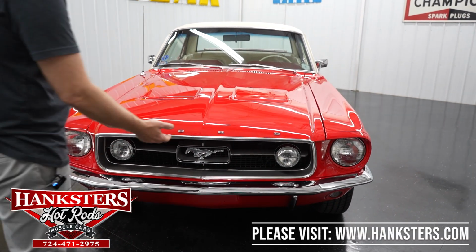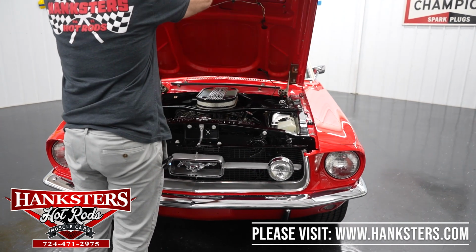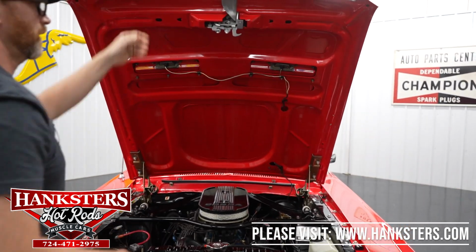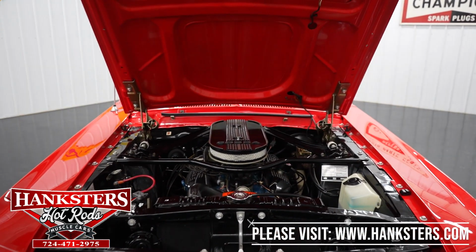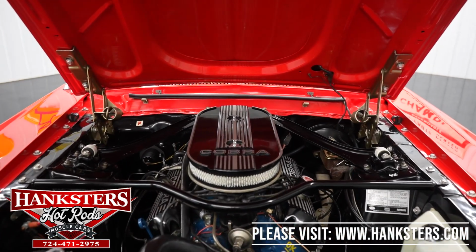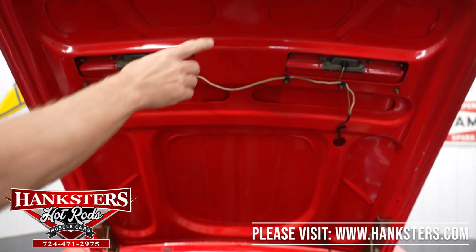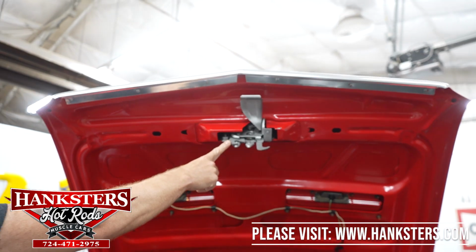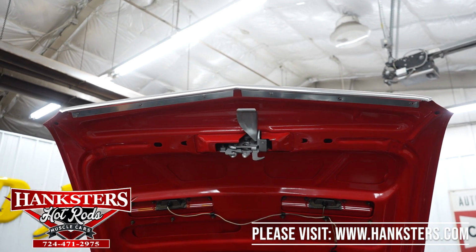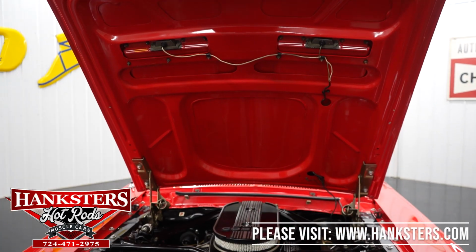Take a look under the hood. This is where we see a lot of attention to detail on this Mustang. You can tell it was restored with a lot of care. The underside of the hood painted in the gloss red. You can see our hood latch restored. Our turn signals that we spoke about earlier, you'll see those from the driving position on this Mustang.